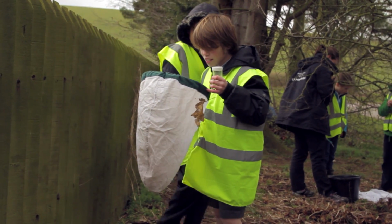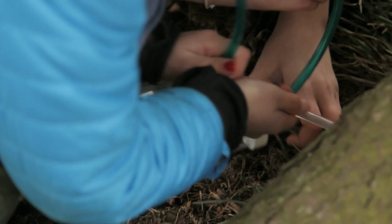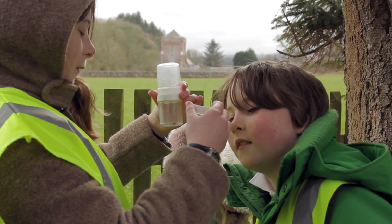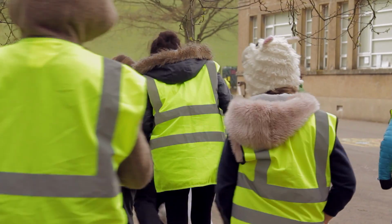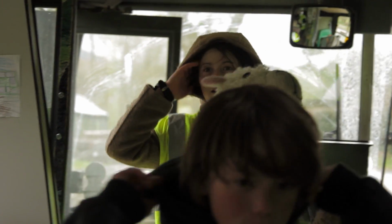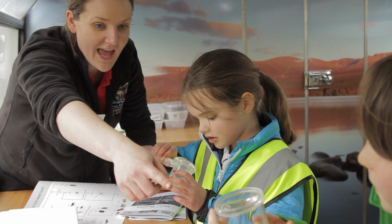The other lesson we do is a mini beast lesson, which is all about getting kids outside in their school grounds, exploring for themselves and finding what little creatures they can find in their grounds. They get their hands dirty, picking up worms, looking at anything that they can find themselves. So yeah, introducing them to what lives in their back garden, but then bringing them on and doing a little bit of science and getting them to identify the things that they have found.